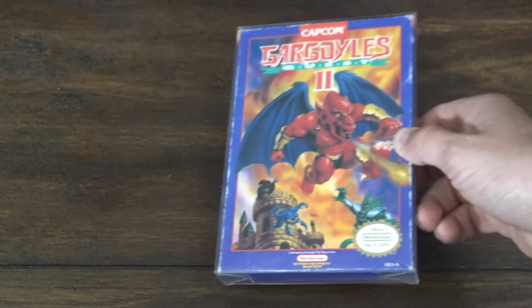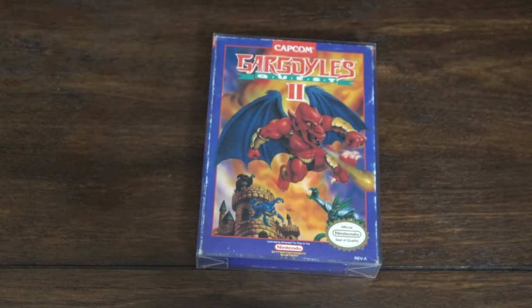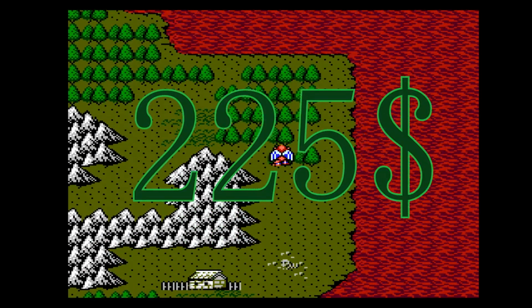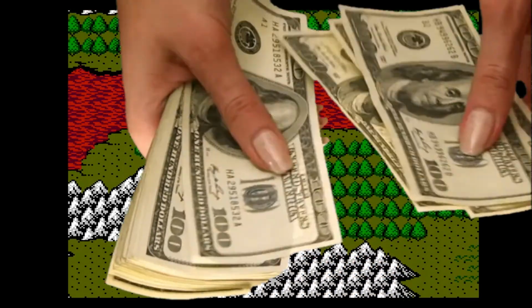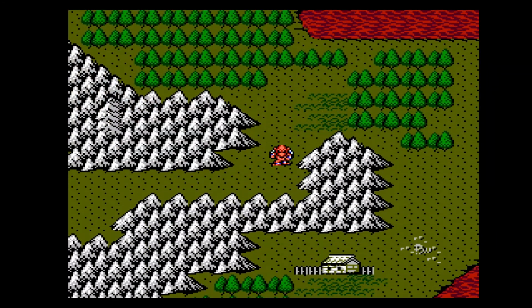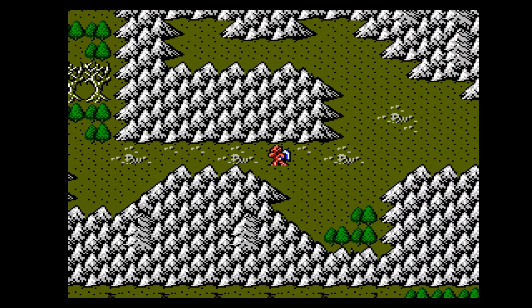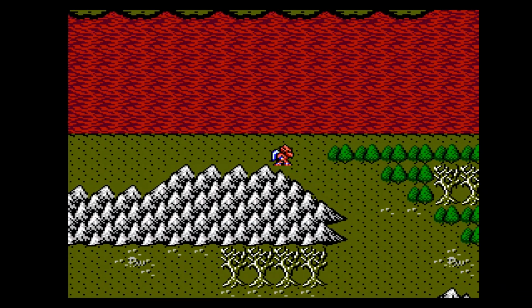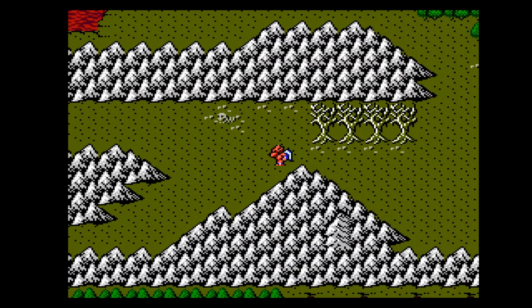So the next game I'm going to be showing you guys is actually the second most expensive game that I bought at this year's Louisville Arcade Expo: Gargoyle's Quest 2. And in case you guys are wondering how much I spent on this game, I spent about $225. Yeah, that's a lot of money for a game that you already own. But here's the thing. I never thought that I would ever come across a box copy of this game. And this game is actually one of my favorite NES games to play. So really, I have no regrets paying this much.